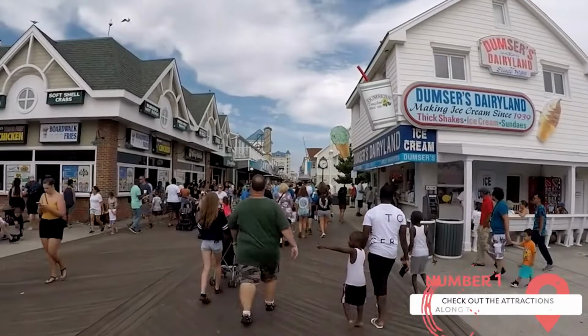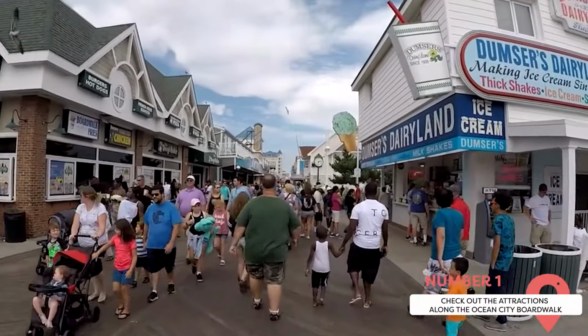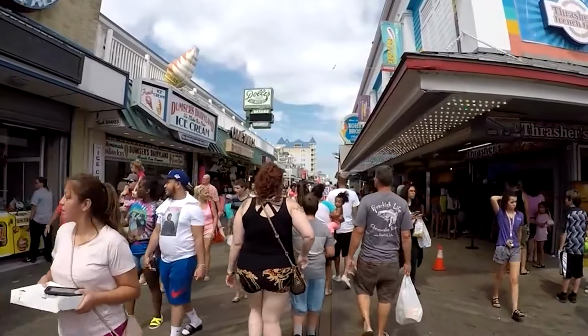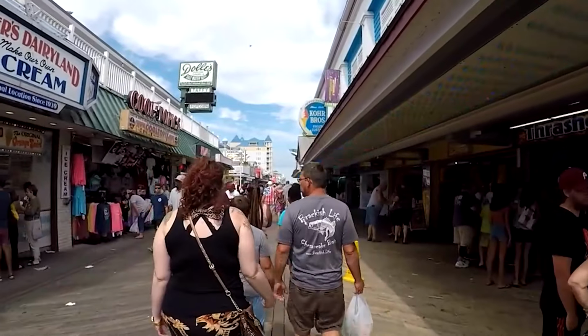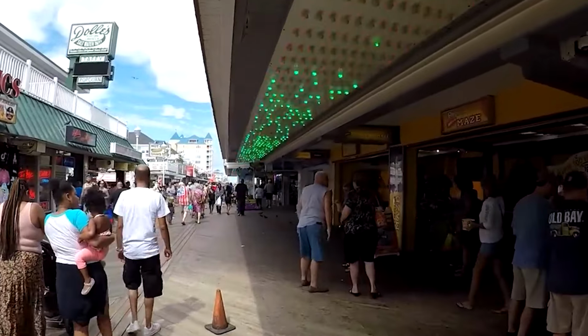Check out the attractions along the Ocean City Boardwalk. Few locations within the town of Ocean City are more popular with tourists than the boardwalk, and its popularity comes for good reason. It's populated with plenty of shops and eateries, as well as some endlessly entertaining attractions. Whether you're looking to shop, get a bite to eat, or simply find an interesting and leisurely activity, the Ocean City Boardwalk has you covered.